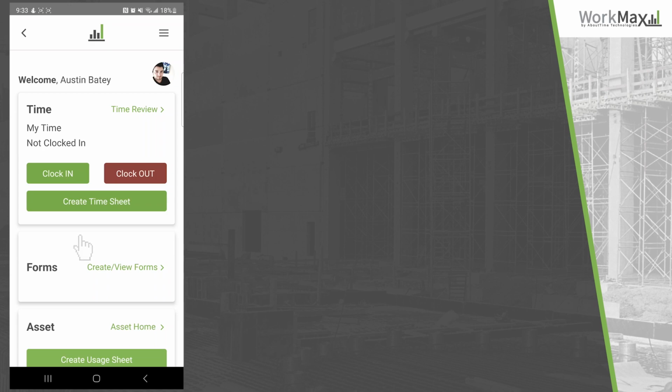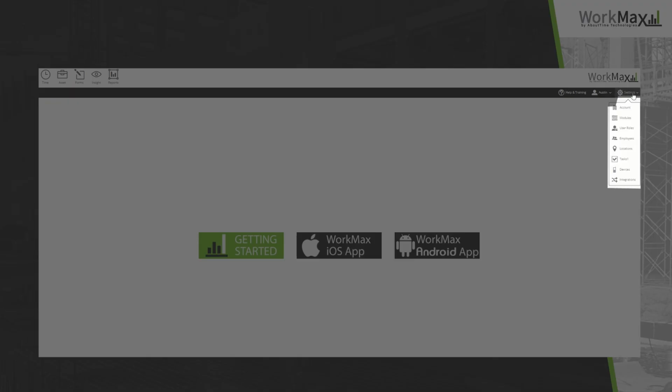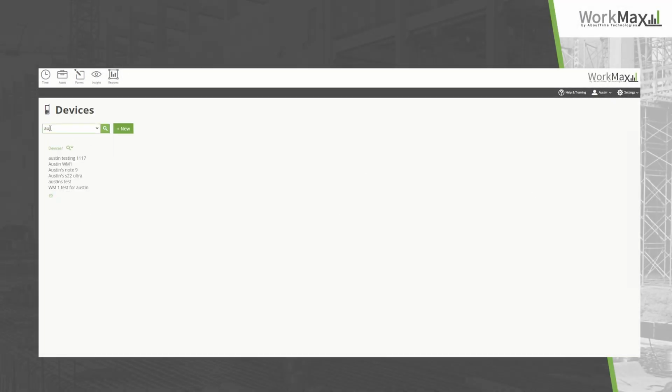Now that we have the new device set up, we're going to go ahead and go over some tips and settings that you may already use. We'll start by going into the Control Center and logging in. And then under our settings, we'll go ahead and go to our device lists. And from there, we'll go ahead and pull up the device we wish to work on today.